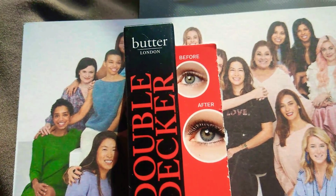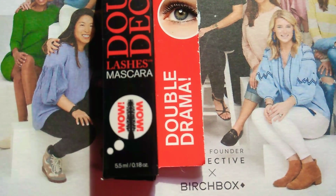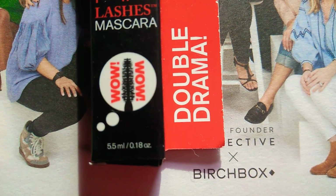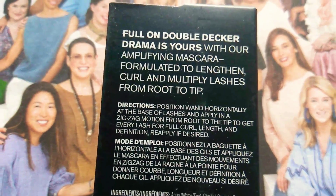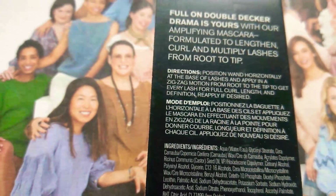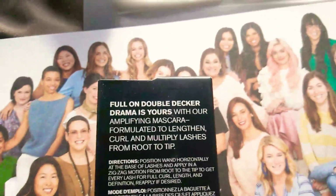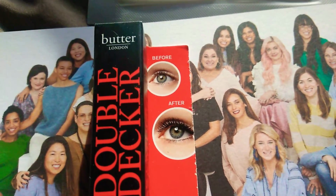The next item they sent me is a Butter London. And this is the Double Decker Lashes Mascara. It says, wow. So they do have a before and then after. Cool. So there is 5.5 milliliters, which is 0.18 ounces. So let's see what it says. Full on Double Decker drama is yours with our amplifying mascara. It says, formulated to lengthen, curl, and multiply your lashes from root to tip. Cool. Another exciting product. Pretty excited about this. I love the company Butter London. I cannot talk today.